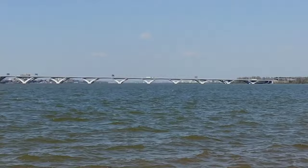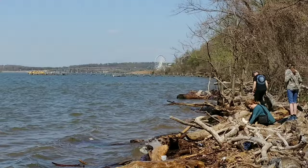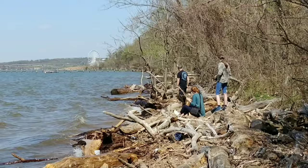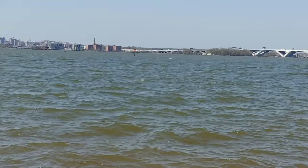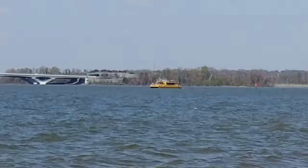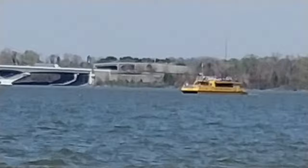Here's the view that we have today. My friend over there, Georgia the dog, is enjoying the day, as is her family. Nice to come out and enjoy it. Very nice. Just notice straight ahead, that is a ferry right there. And over there, Alexandria.